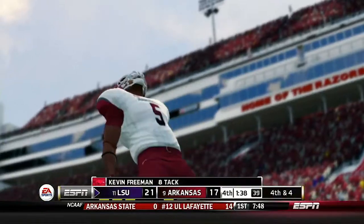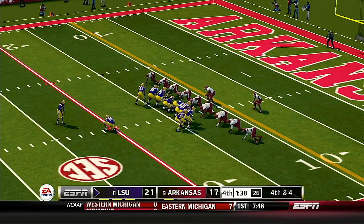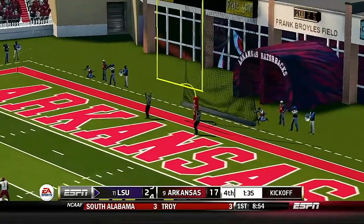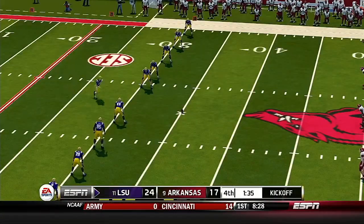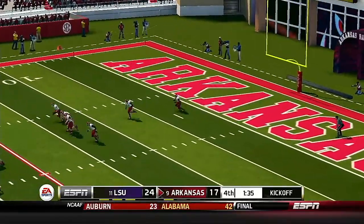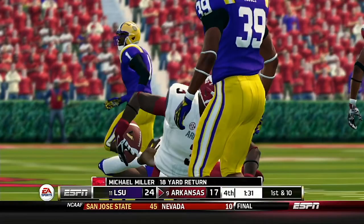Throws to the tight end, and that falls incomplete. The kick is up, and it splits the uprights. Browning has the ball set, and he looks ready to kick this one deep. It's fielded at the two. He makes it out to maybe the 20-yard line.